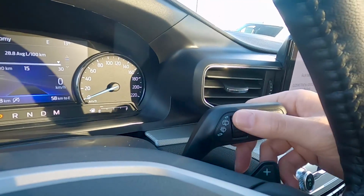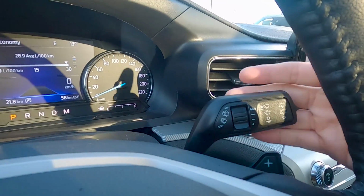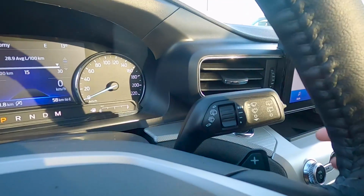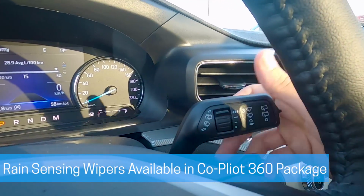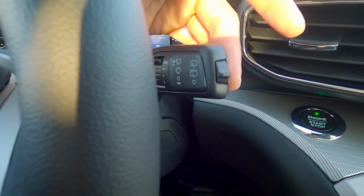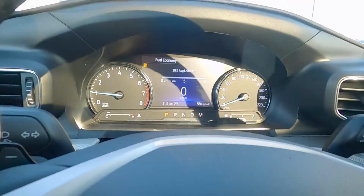Along the right-hand side, a couple things to point out. If the vehicle that you're driving is equipped with rain-sensing wipers, this little guy is going to control the sensitivity to the rain on the windshield. Whereas if your vehicle does not have rain-sensing wipers, it's going to control how fast and how slow it goes. And you still have the ability to lift them up and down. Along the side, we've got the ability to turn on our rear window wiper. And as I mentioned, we also do have our lane keeping system in there as well.